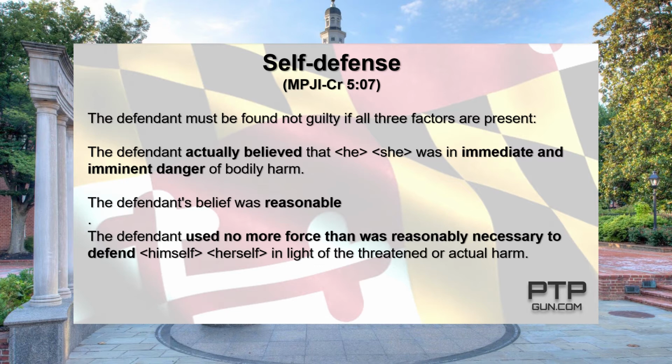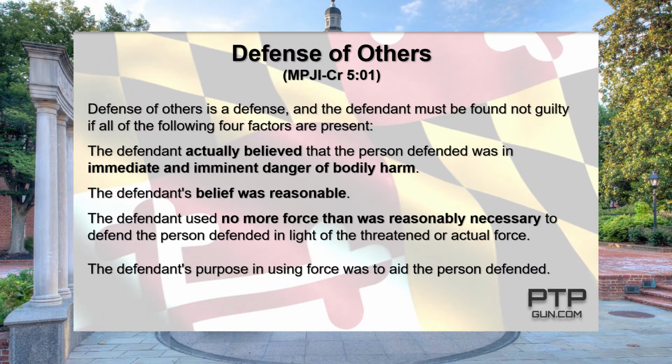The defendant used no more force than was reasonably necessary to defend himself or herself in light of the threatened or actual harm. Defense of others. Very similar. Not much difference. Right? You can defend other people. You don't have to know them. You don't have to have ever met them. You don't have to be related to them. Nothing like that. You can defend others.